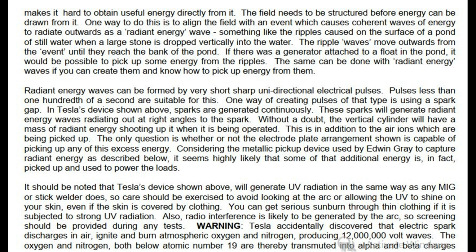The ripple waves move outwards from the event until they reach the bank of the pond. If there was a generator attached to a float in the pond, it would be possible to pick up some energy from the ripples. The same can be done with radiant energy waves if you can create them and know how to pick up energy from them. Radiant energy waves can be formed by very short, sharp unidirectional electrical pulses. Pulses less than 1/100th of a second are suitable for this. One way of creating pulses of that type is using a spark gap.